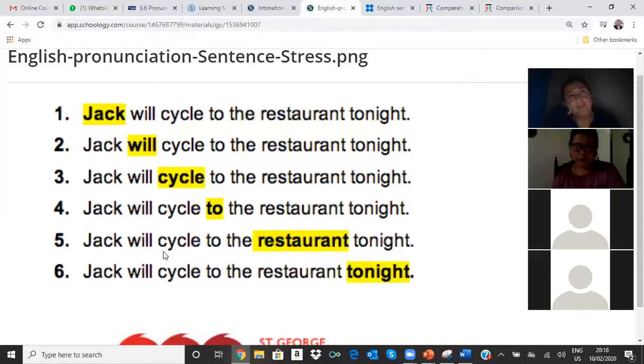En cada una de ellas, estoy dando un énfasis o un significado diferente. Por ejemplo, número uno, en la persona. ¿En quién? En Jack. Jack will cycle to the restaurant tonight. Number two, en la voluntad o la acción que va a hacer. Jack will cycle to the restaurant tonight. Number three, el verbo, la acción que él va a tomar. Jack will cycle to the restaurant tonight. Cycle es manejar la bicicleta.